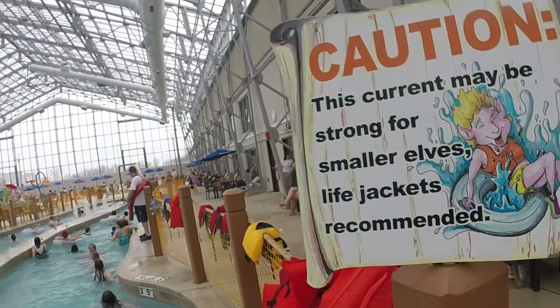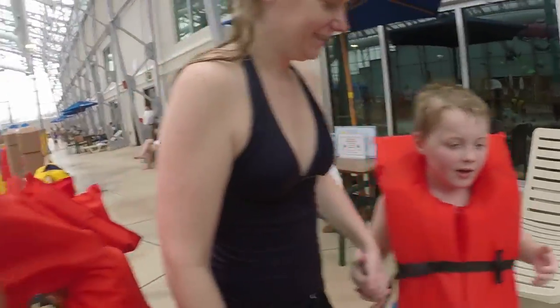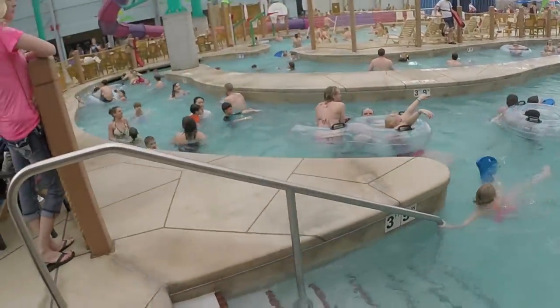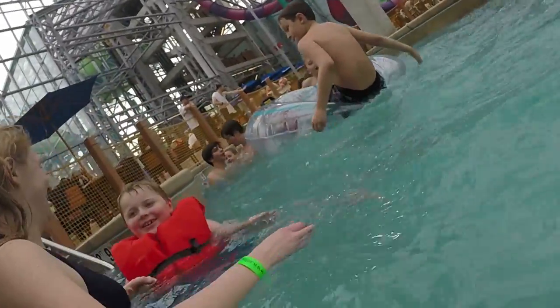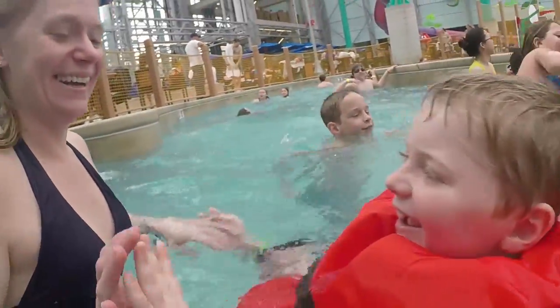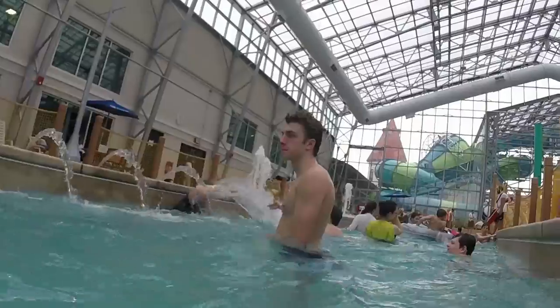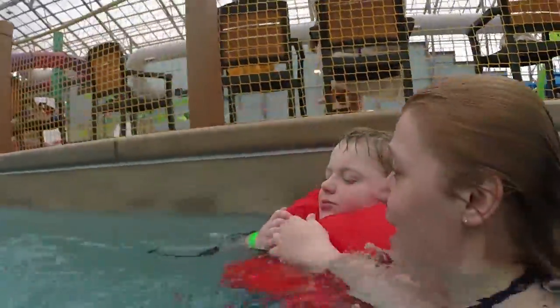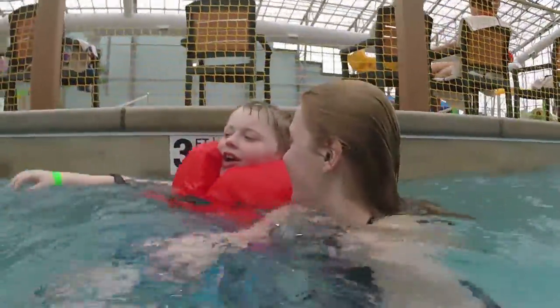Life jackets recommended. Life jackets. We're going down this lazy river. It's going to be a lot of fun. Basketball courts. Oh, they're strong. Oh, how do you like floating? You're a floater, sir. You're fine. Caden's just floating away, floating in the current. You're going fast. You're going faster than me. It is really fast.